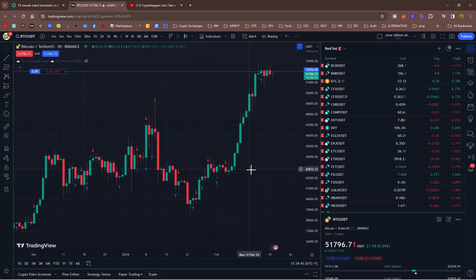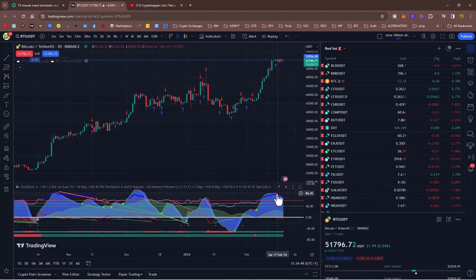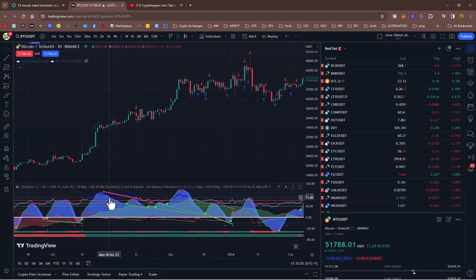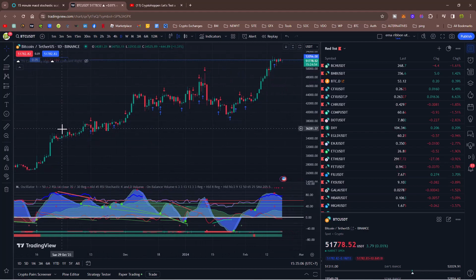Alright, it does look, you know, like it wants to come down. I'm looking at this oscillator here. It could come down. It's had a red dot a few days ago. It's coming down, but, you know, it can do something like this. It can come down, go sideways, like that. Go sideways, this can be coming down.